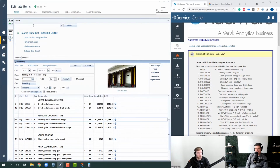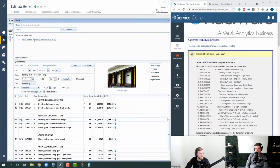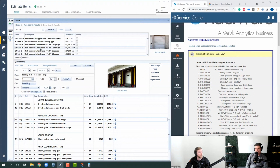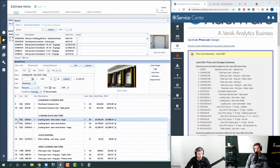And one of the questions, Whatley, you asked me as we were preparing for this video is when you search for the roll-up doors, here I'll hit enter and give me all my line items, and go down to my roll-up doors and hardware, you will see down here that what it includes is the door, the track, the hardware, and the installation labor in the roll-up door line item. And that does not include the seals. So now there is a new line item here for the loading dock door seals.